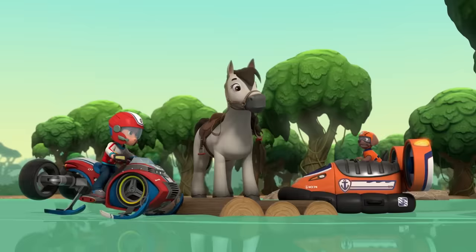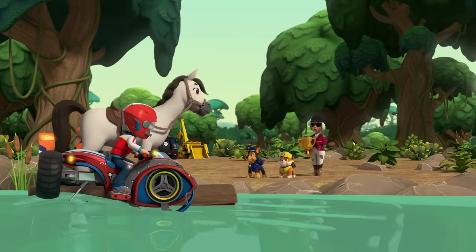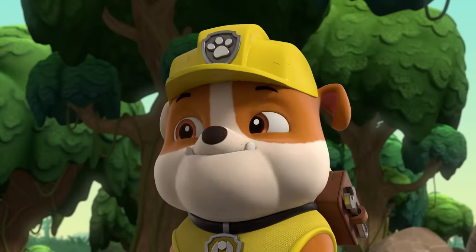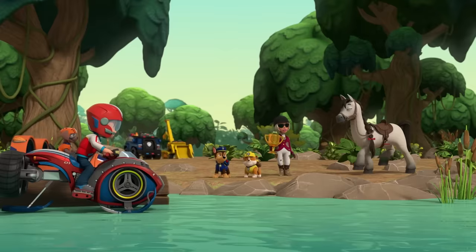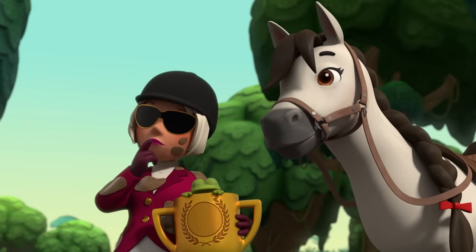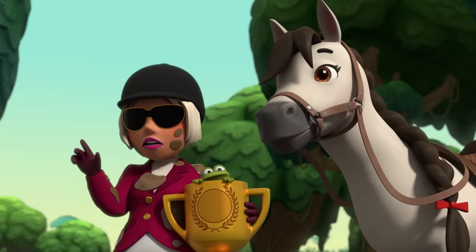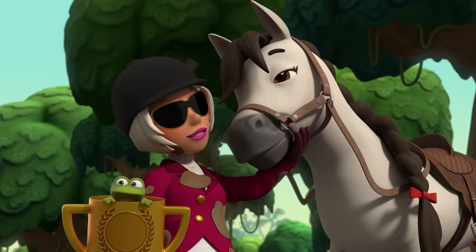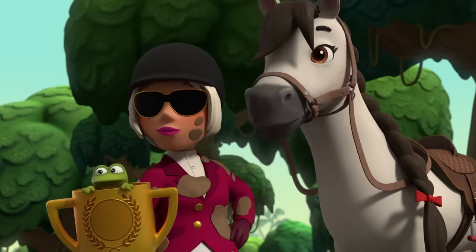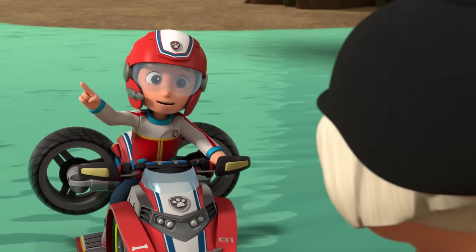Felicia, we made you a little raft. Possum rescue, Zuma. Thanks, dude. Felicia, you're safe. Thank you ever so much. Hound heroes? No. Furry fellows? I mean, PAW Patrol! I was just about to say that. You're welcome. Whenever your pony's on the run, just yelp for help.